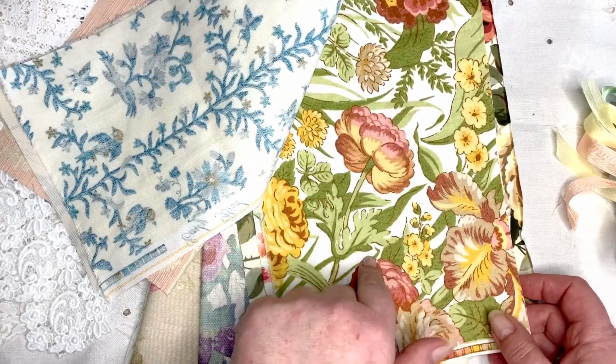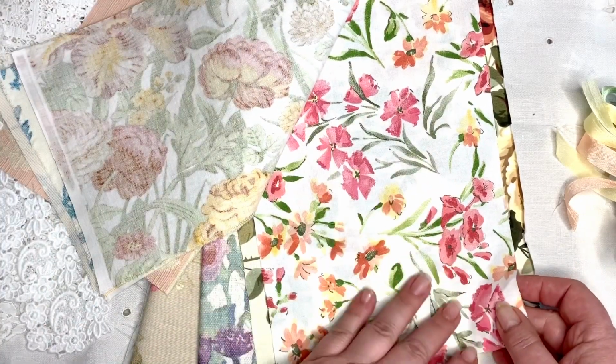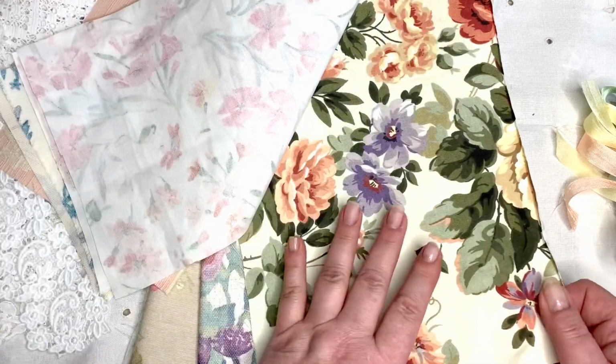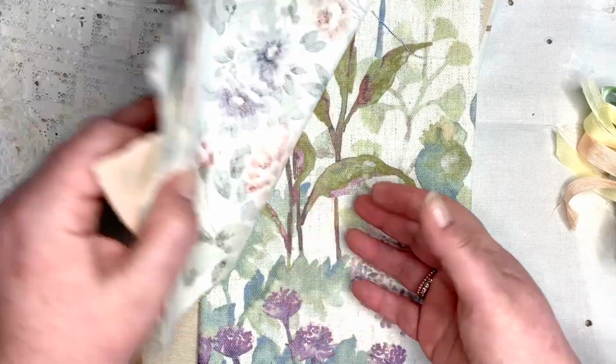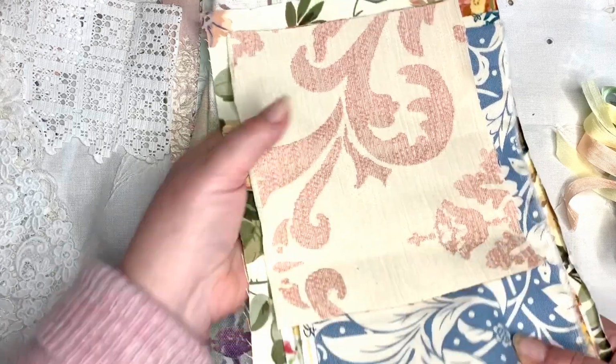That's part of the fabric trims that you have. And then this as well. You could use these in many different ways in your journal. So these are just smaller pieces. Here's another one. And then what I've done as well, so I'll just put those to the side. So those are the smaller pieces.